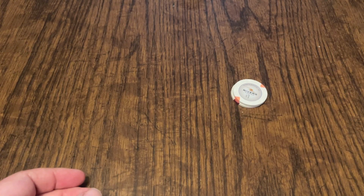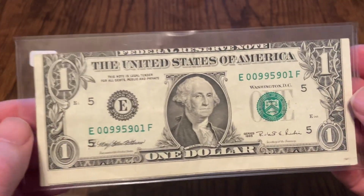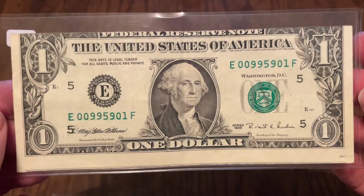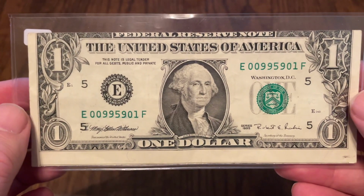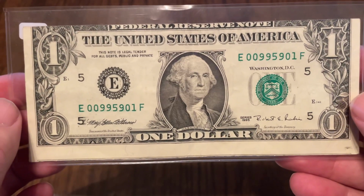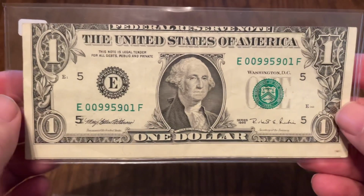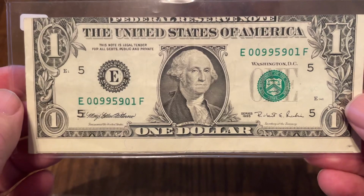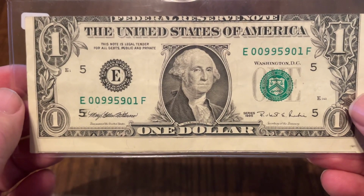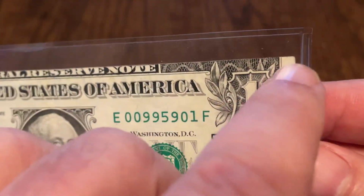All right, so now let's take a look at what he was talking about. Here's the first note. And when we look at this note, this is what I can tell you. There are a number of people trying to say that cutting errors are rare and valuable. The thing with cutting errors is you want to make sure that the cut goes into the print. If the cut does not go into the print, then it is not an error. But look at the top. The cut clearly goes into the print.